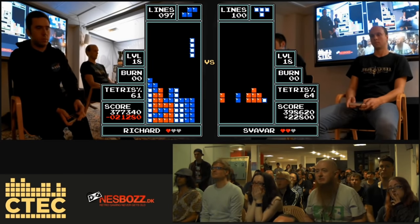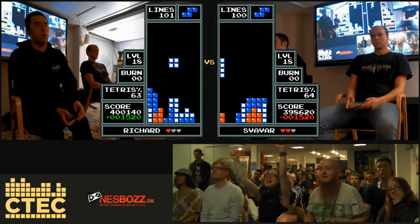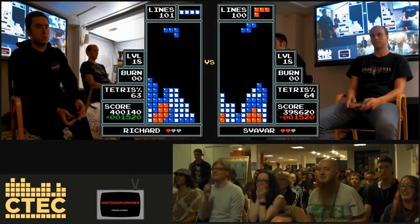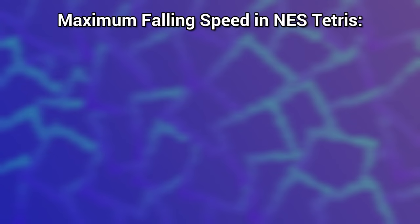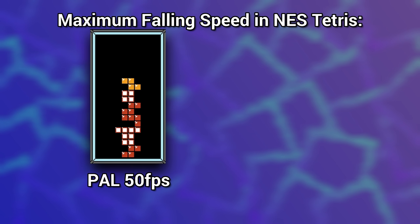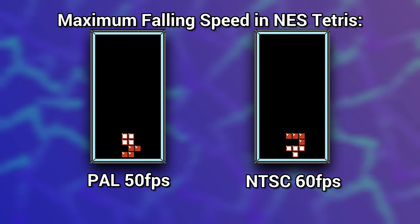Despite PAL's version of NES Tetris being almost identical on the surface when compared to NTSC, the differences between the two appear when factoring in how the respective frame rates affect the speed at which pieces fall in game. The maximum speed that a Tetramino can fall down the board is one row every frame, which works out to a duration of 0.4 seconds for PAL's 50 frames per second, but an even faster third of a second for NTSC's 60.